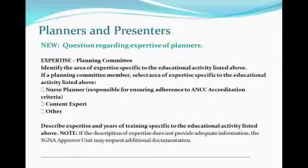There's a question regarding the expertise of planners. Okay, and this is specific to the planning committee. This question asks you to identify the area of expertise specific to the educational activity listed above. If they're a planning committee member, select the area of expertise specific to the educational activity listed.